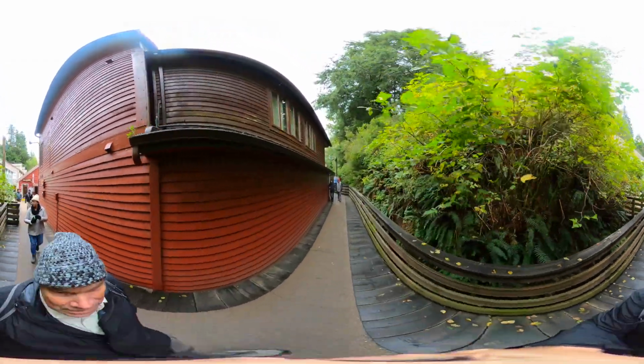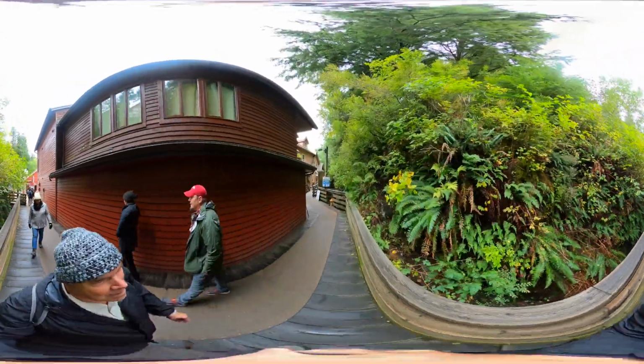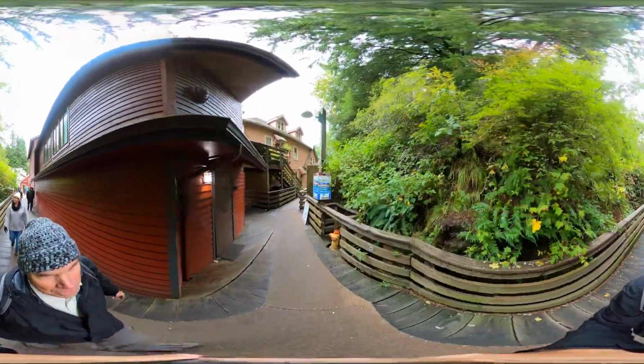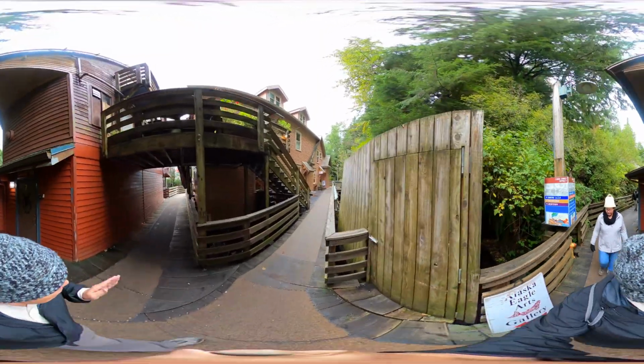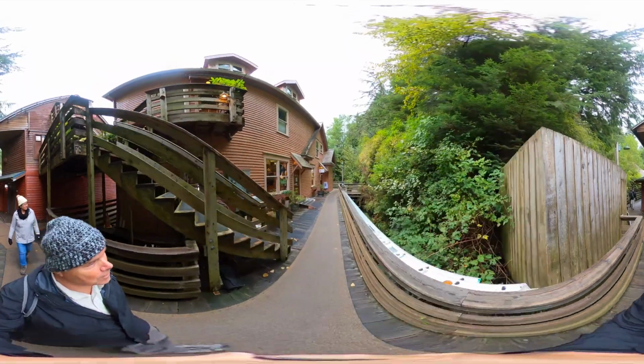We're going to be partway there. You just have to finish the journey. We're not going to walk up there today. Berths, that's where the ships are. Ship, in this case. Salmon Walk, Park District, Married Man's Trail, Fish Ladder. You can go around that way, or you can go this way. We're going to go this way.